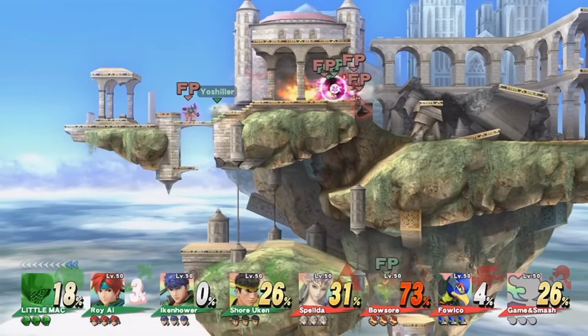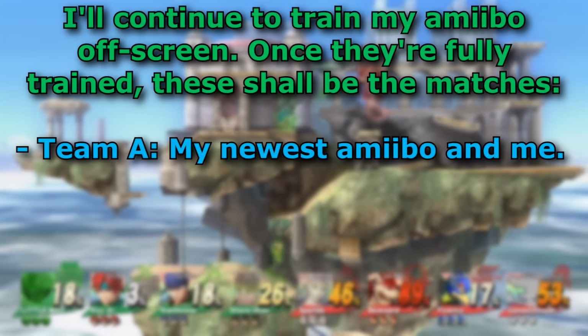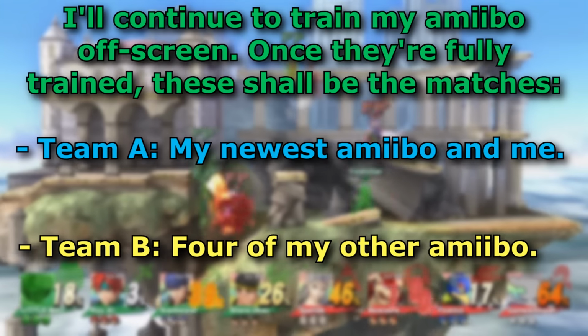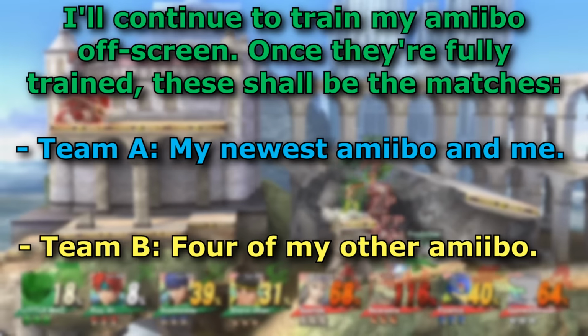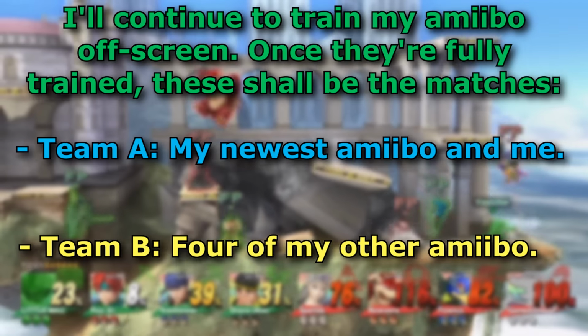After I've done a few of those, I shall train my amiibo off-screen, and once they're all trained up, I'll team up with them in some 4-on-4 battles, and the opposing team of 4 shall consist of my other amiibo figures that I've used in previous videos. Ultimately, this should be a fun session that includes team matches, and computer players, and 8-player and 6-player craziness.